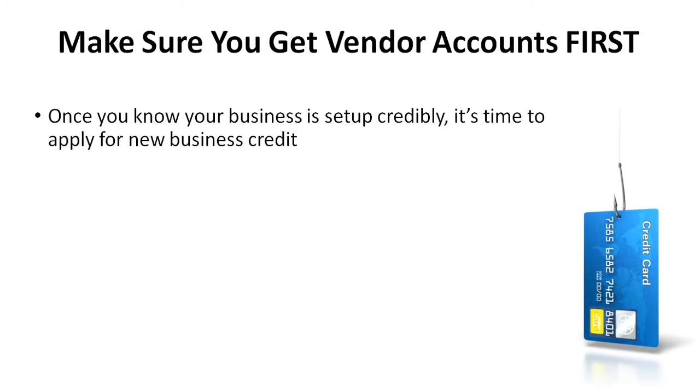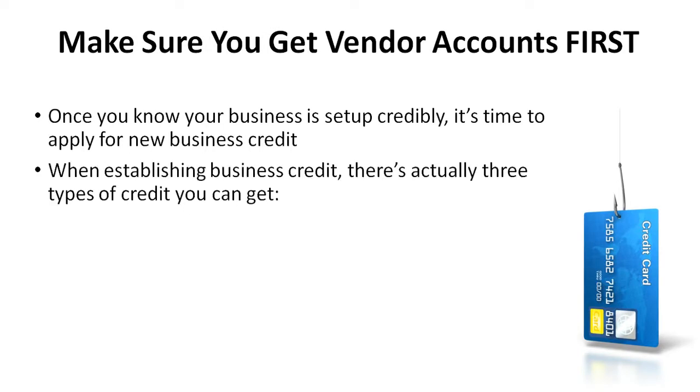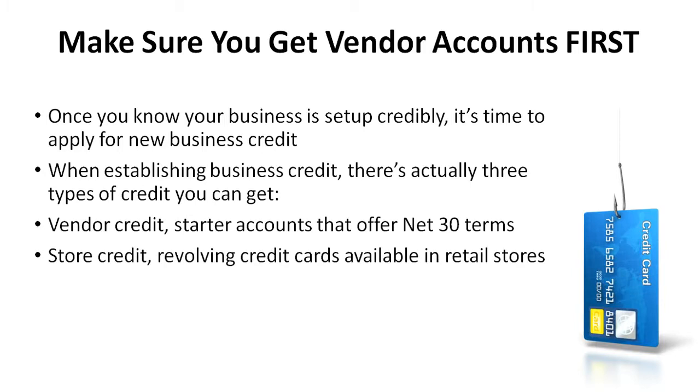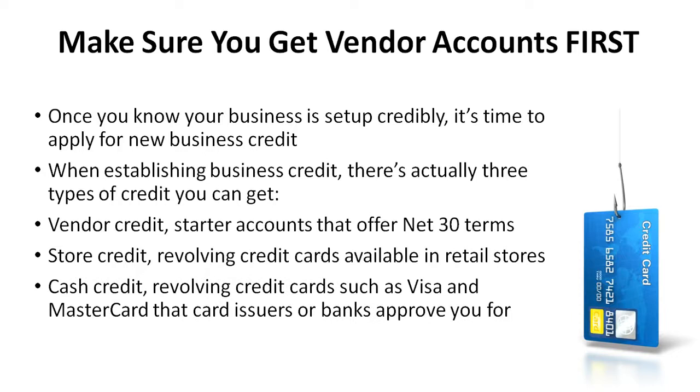Once you know your business is set up credibly, it's time to apply for new business credit. When establishing business credit, there are actually three types of credit you can get. Vendor credit, starter accounts that offer net 30 terms. Store credit, revolving credit cards available in retail stores. Cash credit, revolving credit cards such as Visa and MasterCard that card issuers or banks approve you for.